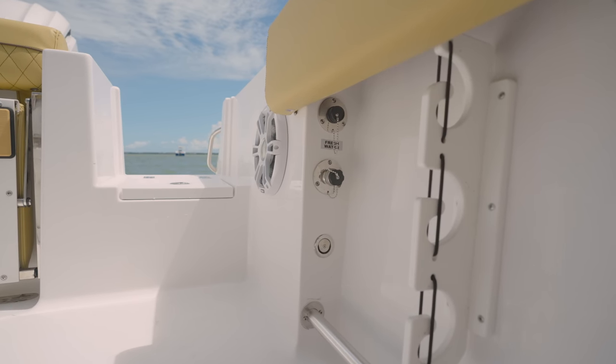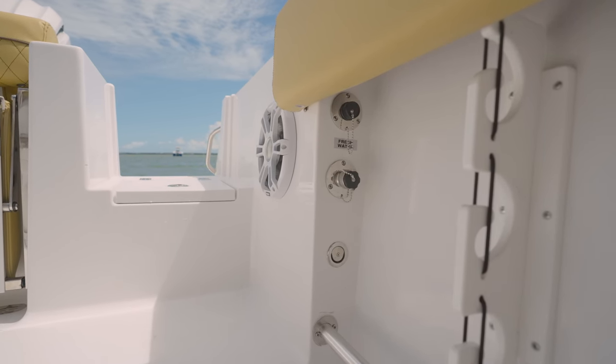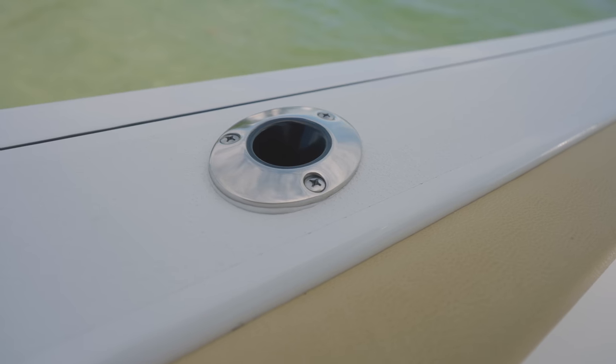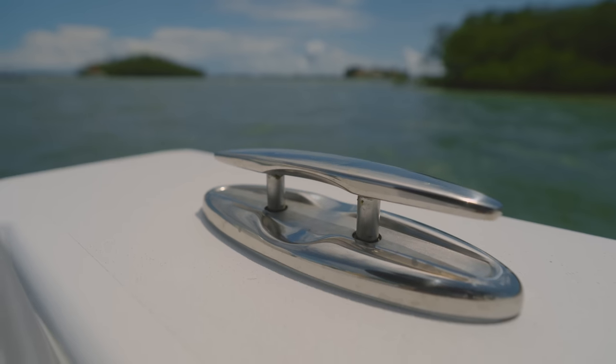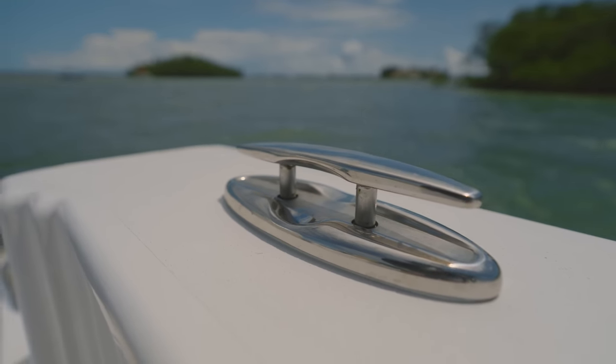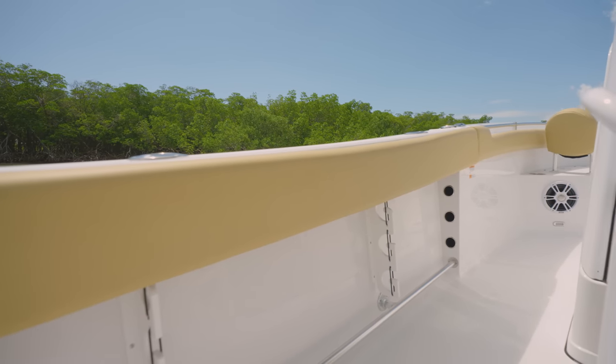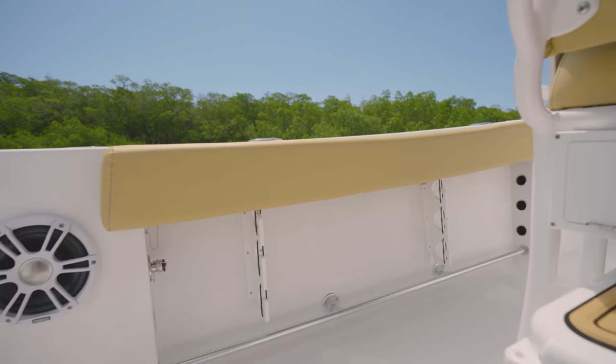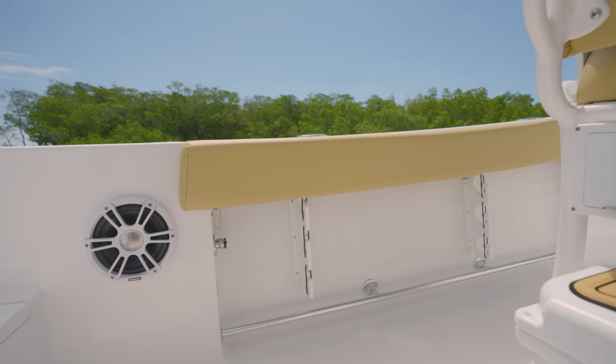The freshwater system features a 15-gallon tank and a fill that can be found under the port side gunnel. Over the top, flush Gemlux rod holders and Gemlux pull-up cleats. We've added cockpit bolster cushions to our boats to enhance your comfort while fishing. These cushions provide a soft support for your knees and legs when you're reaching into the water or fighting a fish.